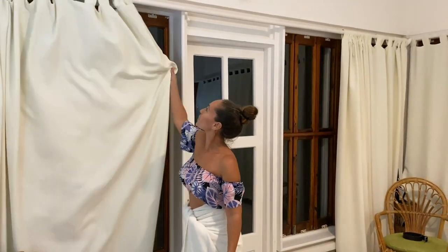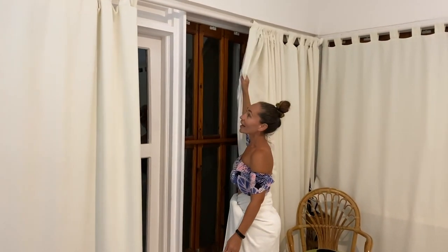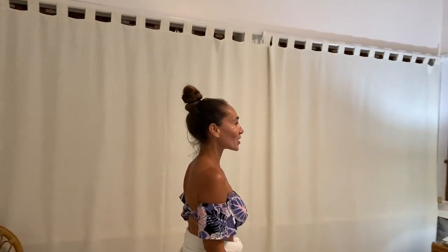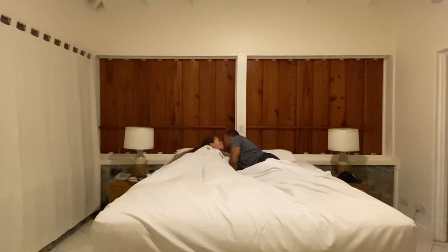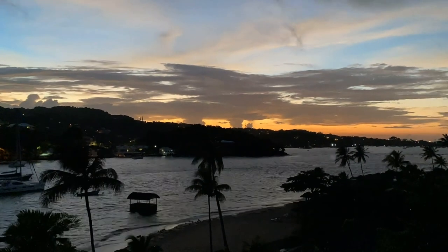Back from dinner, and I just want to share with you how cozy this room gets once I close the curtains. The lighting here is perfect because even though I'm closing the curtains, it feels bright and cozy. So now it's time to go shower in my outdoor shower. So I'll see you guys in a bit. This outdoor shower is fabulous. See the sunrise.